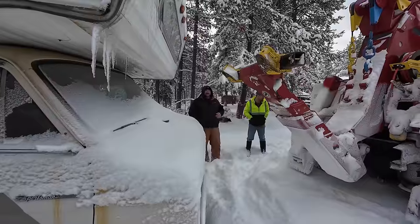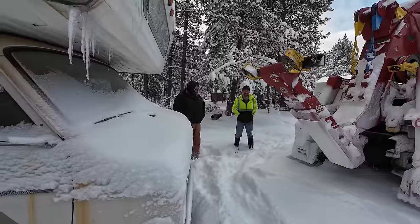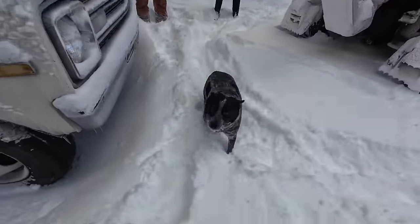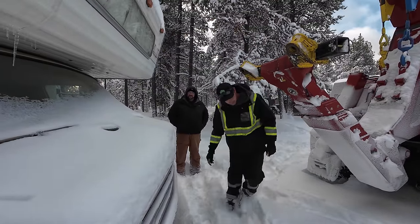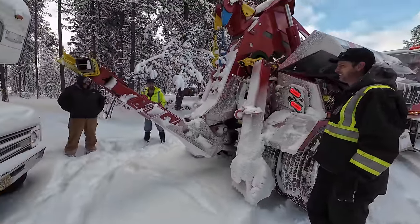So what engine and trans is in this? 440 and 740. 440, nice. What's it going in? Not sure yet. Was going to go in the Warlock, but I think it might end up in the Challenger. Gotcha. Just what you need, Ryan, another project. I know, right?